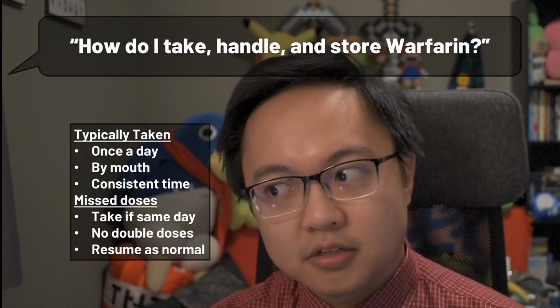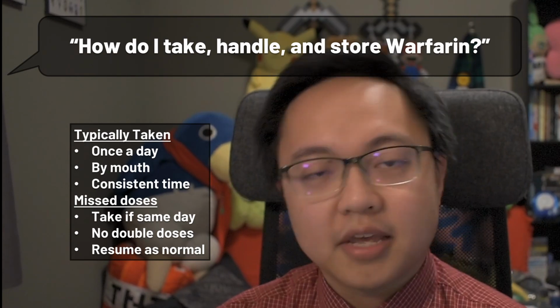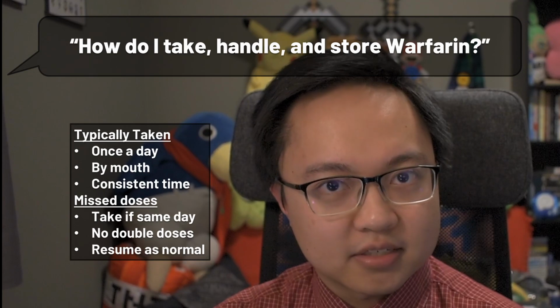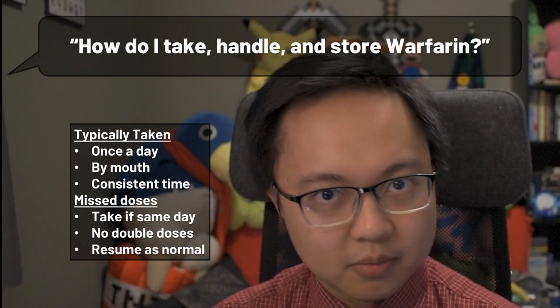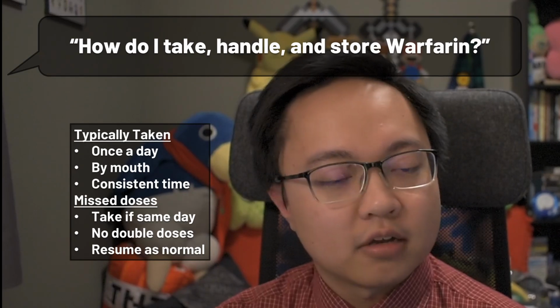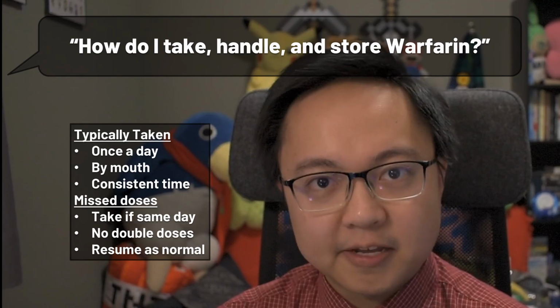If you happen to miss a dose, no need to worry. You can still take it if it's the same day, but if it's already the next day, go ahead and skip the missed dose, and don't double up on the dose to return back to normal. Just take your normal dose as regularly scheduled once it's the next day.